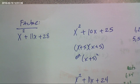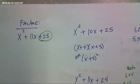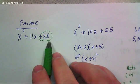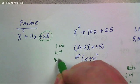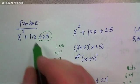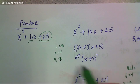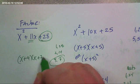Okay, there's 30 seconds right there. Hopefully you're done. Did you get x plus 7, x plus 4? Check this out. Here's what you do first. Look at that number and figure out what numbers multiply to make 28. So it's 1 and 28, 2 and 14, 4 and 7. And then you see which of these two numbers add up to make 11. So that would be 4 plus 7. So there's your answer.